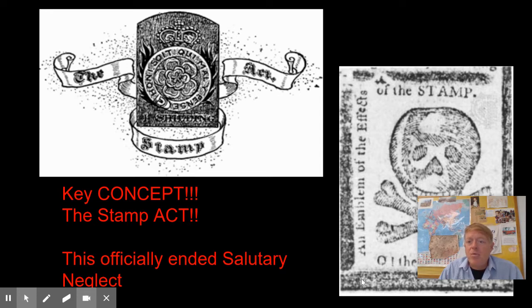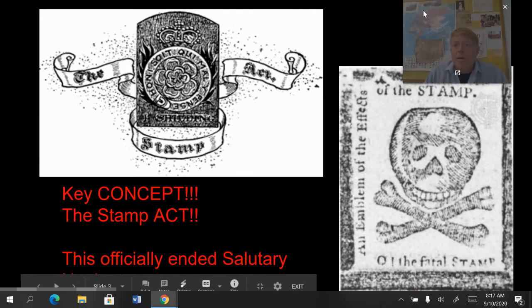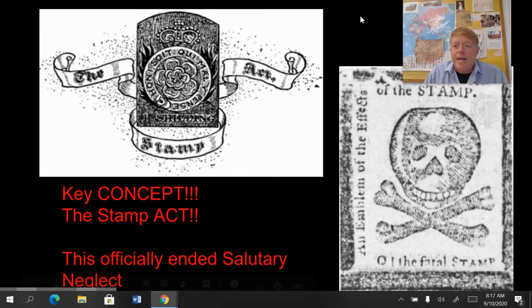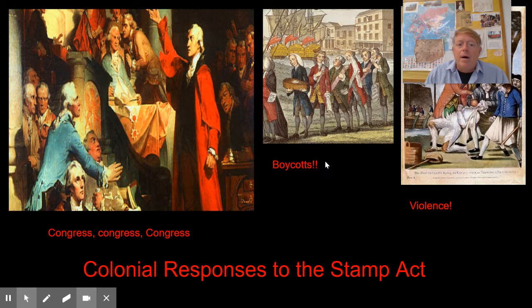A stamp back then was any wax seal put on a paper product. This could have been anything from a newspaper to a business contract to, believe it or not, a deck of playing cards. Okay, you can see from the one picture that the colonists were a little bit drama queens about this. They basically noted that the stamp would actually lead to their death. They called it, "Oh, the fatal stamp." Okay, please make sure you know the Stamp Act and the colonial reactions to the Stamp Act, which are these.